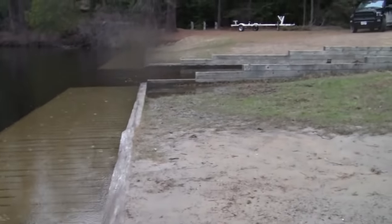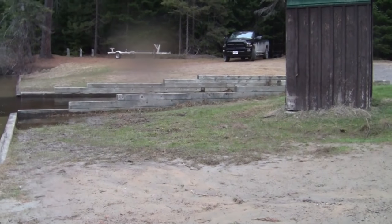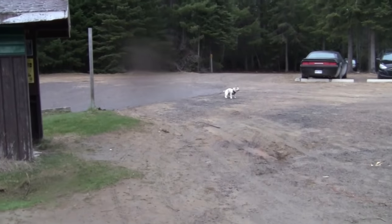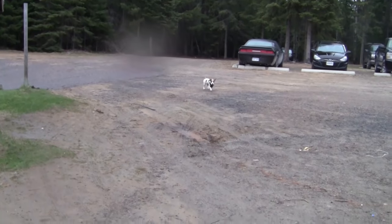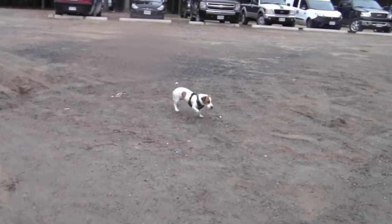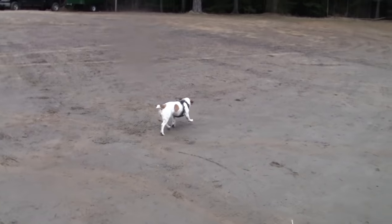I have no idea what Toby was thinking. I let him out of the boat and he just took off over here and jumped in the water. I thought, what is he doing? He thought he was a loon or something. It is freezing. I mean, that water is frigid. Oh, Toby, it's a good thing we're at the car. Good Lord, you crazy dog.